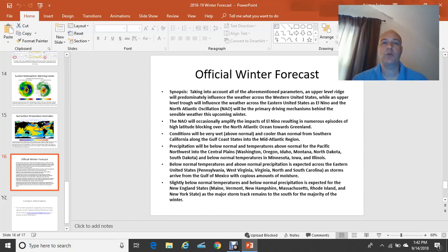We're expecting an upper level ridge to predominantly influence the weather across the western United States, while an upper level trough will influence the weather across the eastern United States. And then we have El Niño conditions developing this winter, which kind of complicates things a little bit in the forecast. It all depends on the strength of El Niño too. If you have a weak El Niño, it could mean a difference between colder and snowier than normal versus a moderate to strong El Niño where it might be warmer and drier than normal.